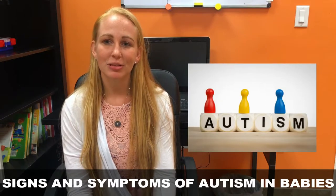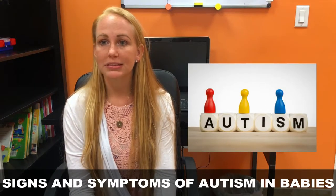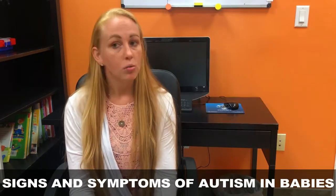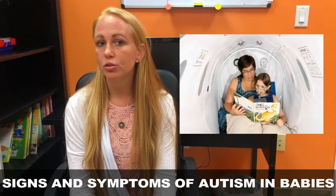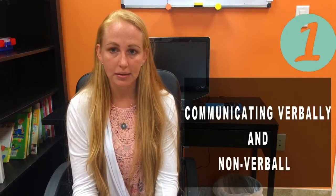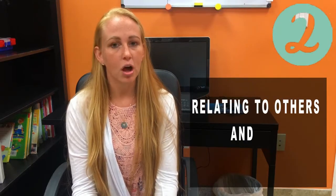The signs and symptoms of autism in babies vary widely, as do its effects. Some children with autism have mild impairments, while others have more challenging obstacles to overcome. However, every child on the autism spectrum has difficulty, at least to some degree, in the following 3 areas. 1, communicating verbally and non-verbally. 2, relating to others and the world around them. And 3, flexibility with thinking and behaving.